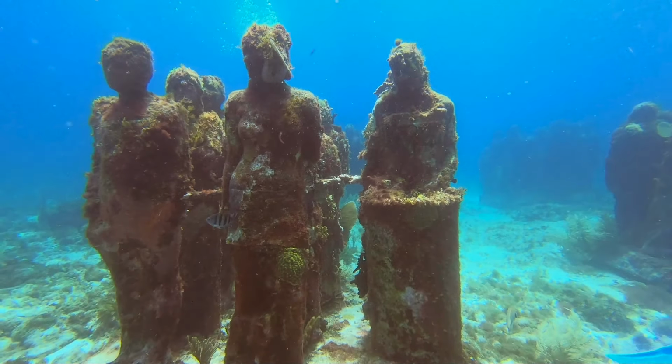So the first stop was MUSA. It's a collection of underwater statues. And I think there's about 50. No, there's 500. They sank 500 statues to make this artificial reef. It's about 25, 30 feet down. And the statues are of men, women, children. There's even a pregnant woman.